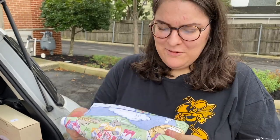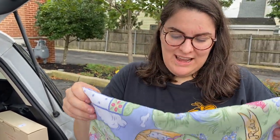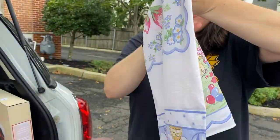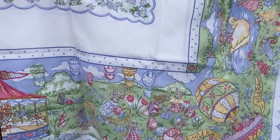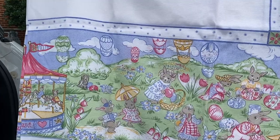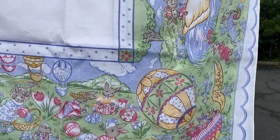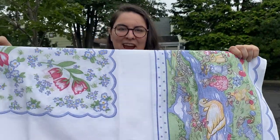Thank you. Jeannine, I don't know if you saw this. I didn't. I was digging through the tablecloths because I was like, there's gotta be a really cute vintage one. And I haven't opened it up yet. That is the cutest. Let's see if we can get a good shot. Easter tablecloth. That is really cute. Wait, just hold it steady. Wow. How cute is that? Oh my gosh, they're in a hot air balloon. They're painting eggs. They're on the carousel.